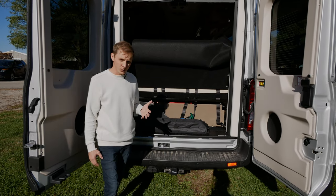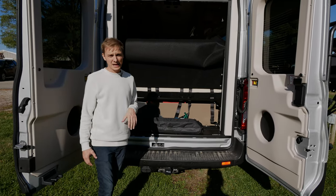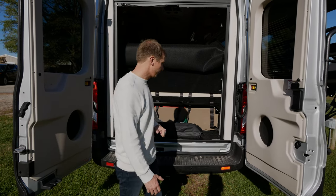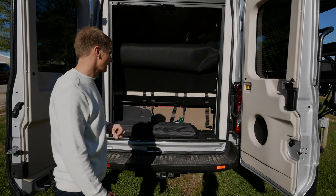That's with 12 volt heating pads, and all of that's rated down to about 5 degrees Fahrenheit. So really, really good for your cold weather camping or four seasons.